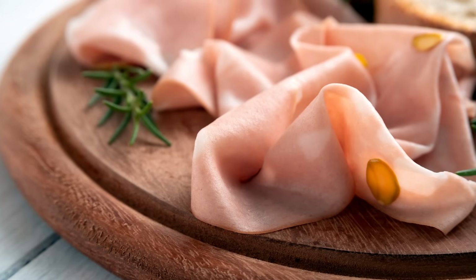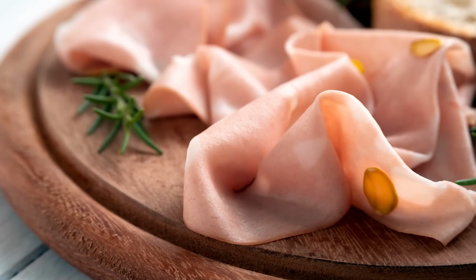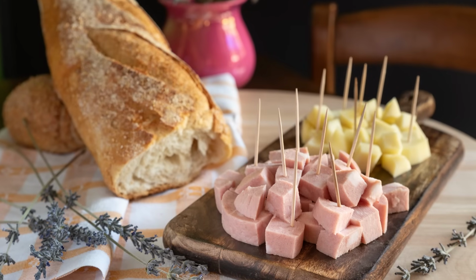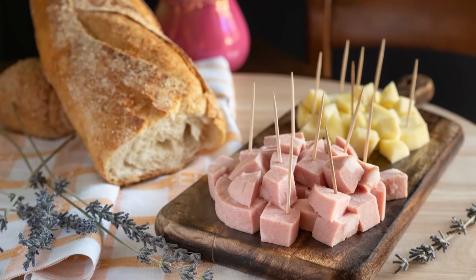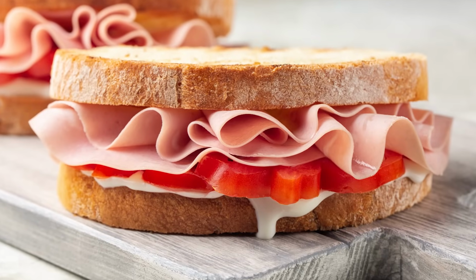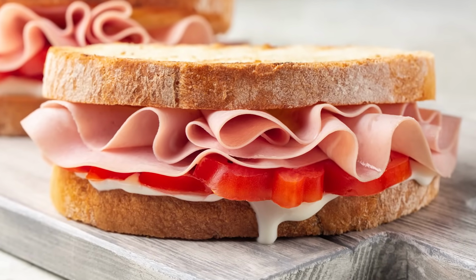Mortadella does contain amino acids, which may boost the immune system, and can even bolster brittle nails or thin hair. Not only that, but it has a high glycemic index, and contains 3 grams of carbs. It's obviously not a vegan or vegetarian food, but it can be eaten on the keto diet.